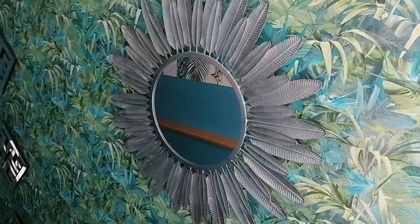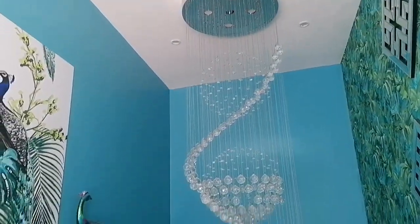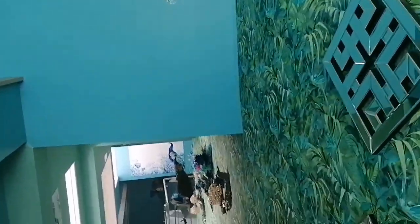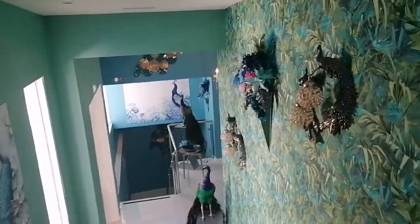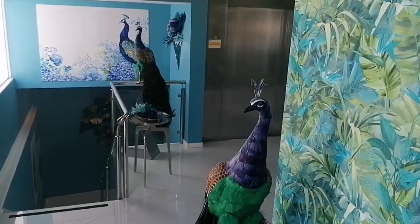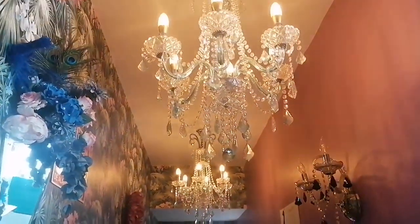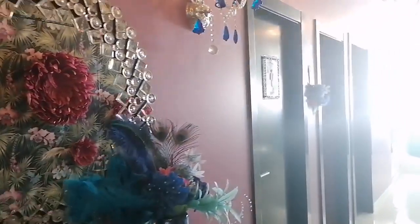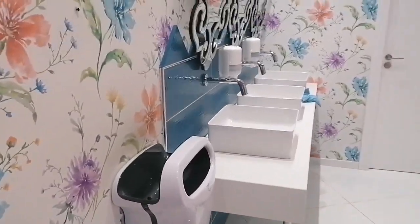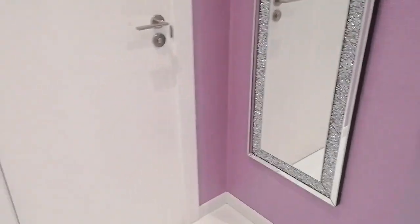Oh my gosh, look at that mirror. Wow. This is just going downstairs. My goodness. Absolutely beautiful. Oh my goodness, look at this. Wow. This is just like the hallway to the toilet. I don't usually do videos of bathrooms, but this one is pretty damn cool. Oh, look, you've got a long mirror as well. Wow, that's so pretty.